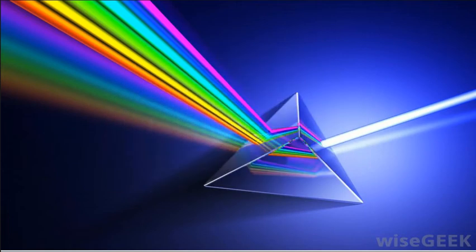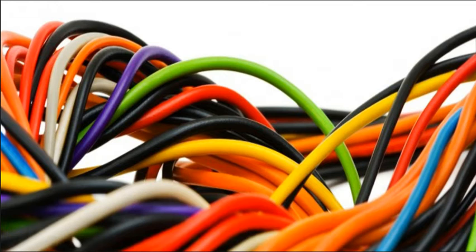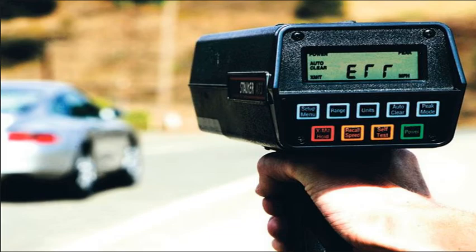And this is where fiber optics come into play. The light travels through fiber optic cables all the way to the person you are talking to, where the light is then converted back to electricity and then back into sound. All of this happens in an undetectable amount of speed.